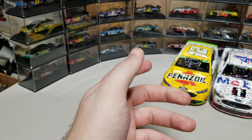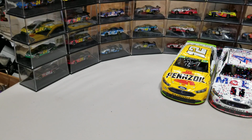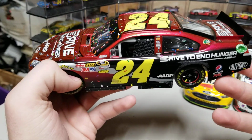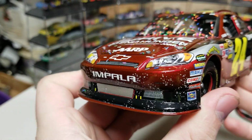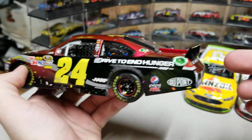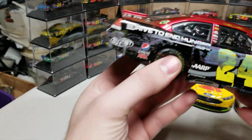All right, number 12 on this list is going to be our 4-time champion, Jeff Gordon, and his 2011 Phoenix race win. So you can see this one, we got some dirt up here. You can see on the nose, we got some dirt around there. There's some confetti on there. The bumper's got a little scrape in here, but not bad. But the right side is where all the money's made again.